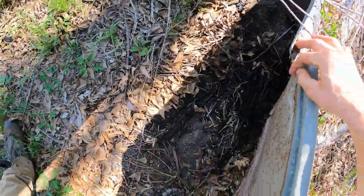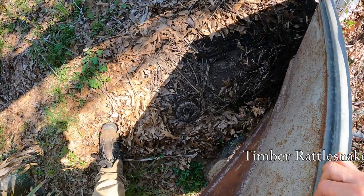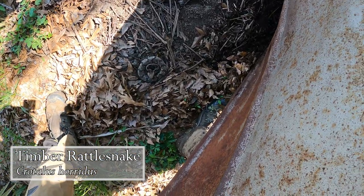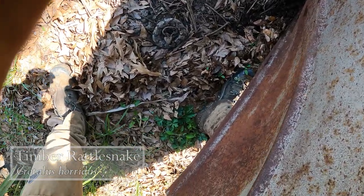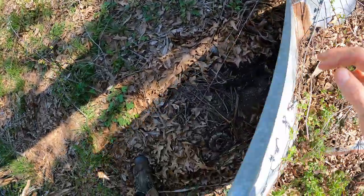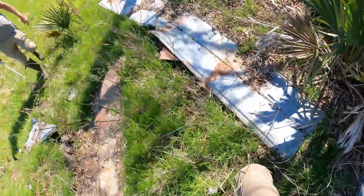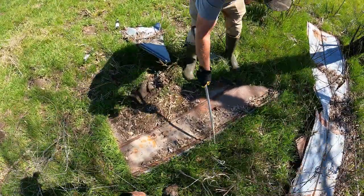Got a little baby cane. It's in shed though. Little baby cane. So, baby cane. Yeah. It's in shed, doesn't look great.